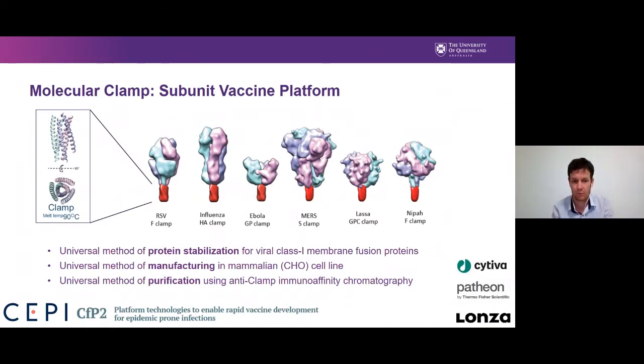So our technology was funded by CEPI in CFP2 for epidemic preparedness. It's a platform technology for the manufacture of stabilized protein vaccines. The novel part of our system is the molecular clamp, which is a highly stable trimerization domain. It's a 6 helical bundle, and it works really well across a whole range of viral class 1 membrane fusion proteins. Some of the really special attributes of this platform is that we use a universal method of manufacturing in CHO cells and of purification using an antibody to the clamp domain itself. We've recently partnered with Cytiva to produce this resin at GMP quality in high yields. So it's working really well for scale up.